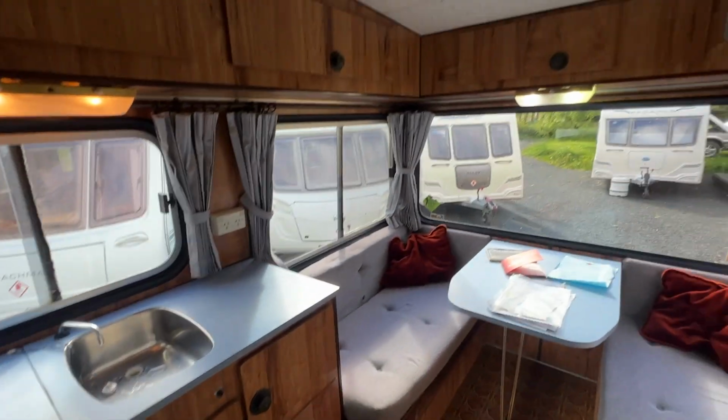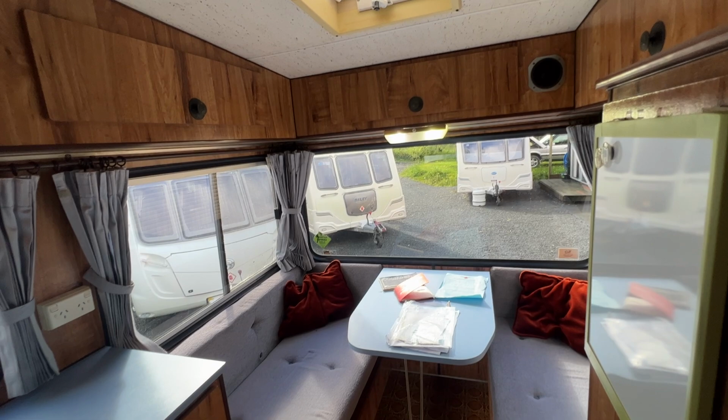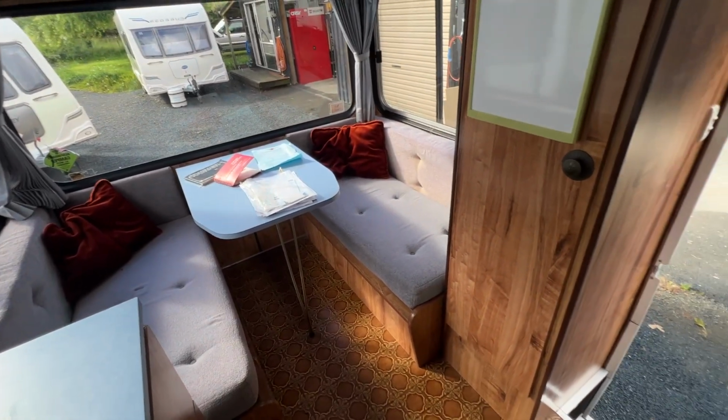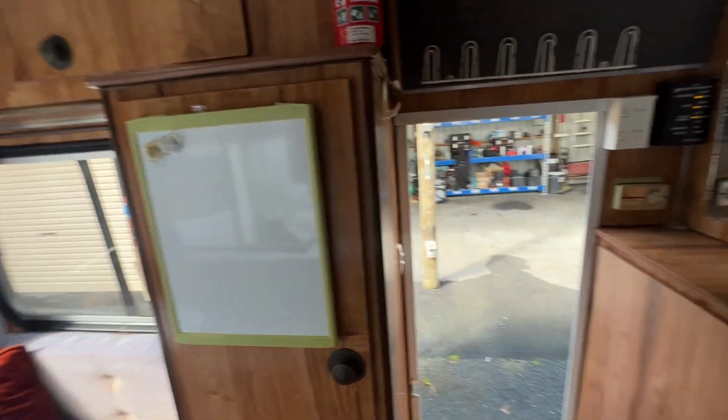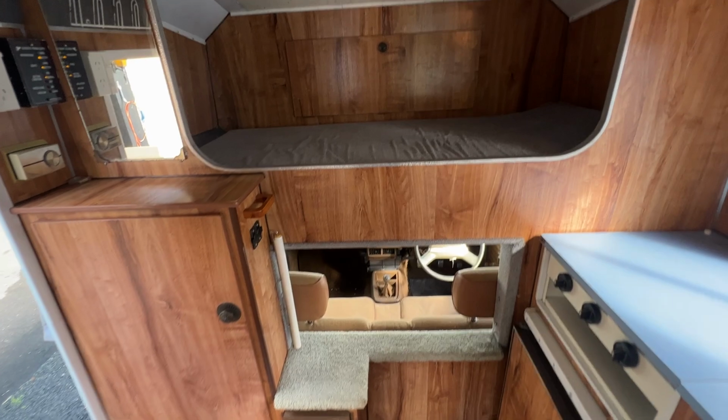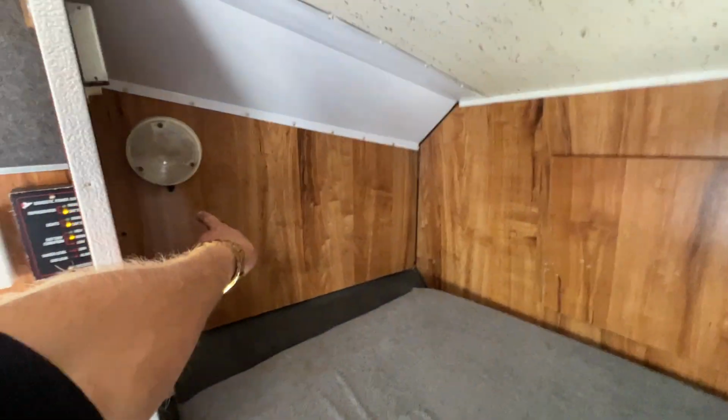So inside here, there are only a couple of marks. It's actually very dry, tidy, and quite impressive for a 1985. You can shut a little curtain off there to shut the cabin off. And in the front here, way more storage. Also got a little light tucked up there.